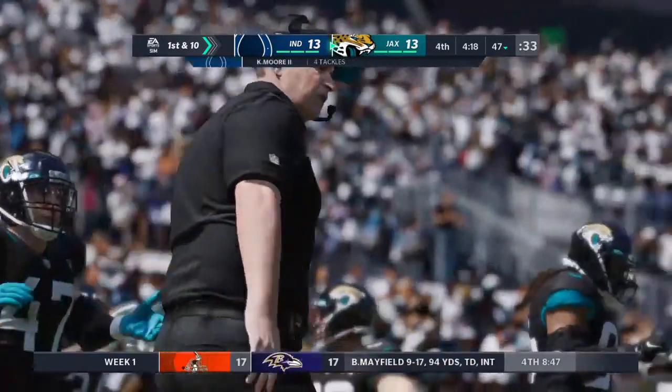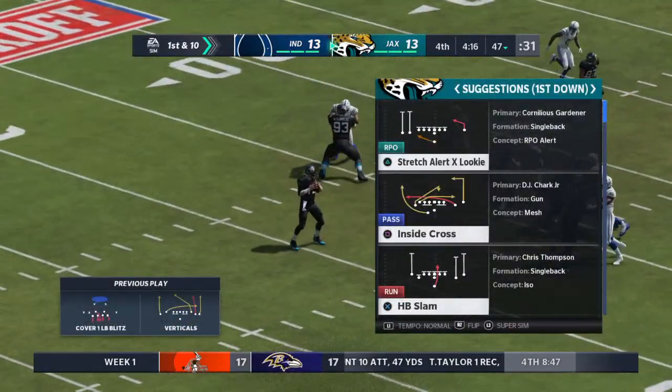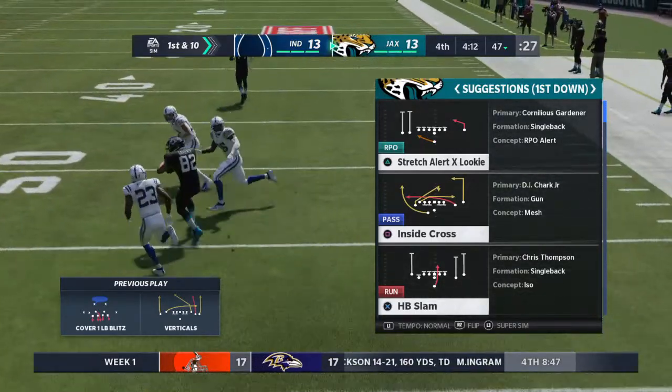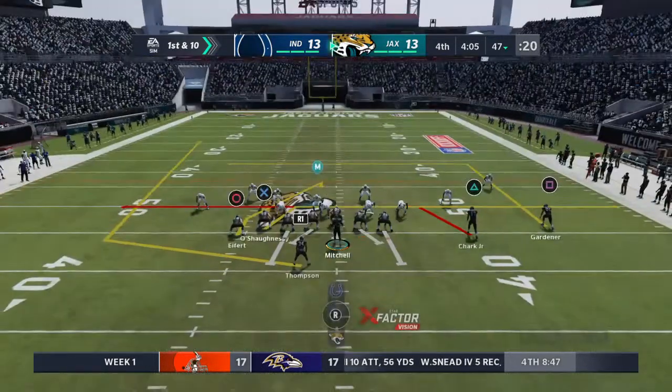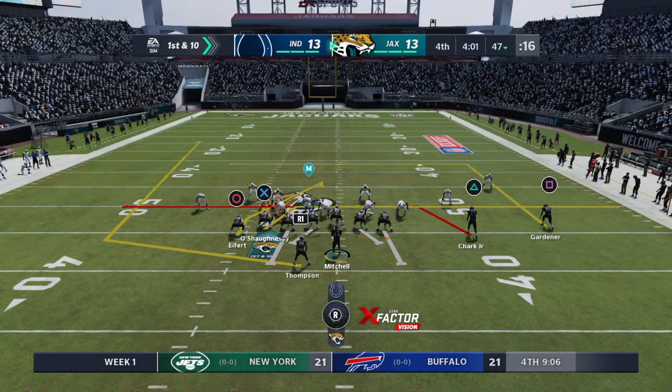And partner, in a tie game in the fourth quarter, you and I both know in the NFL, that's when you lean on your stars, and he came through with a nice catch right there. So signs of life in what's been a dormant offense in this second half. Here's 1st and 10.